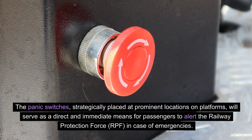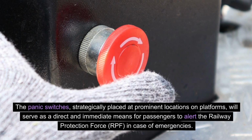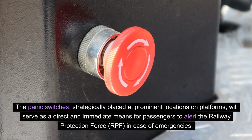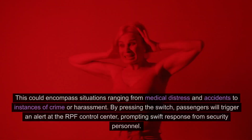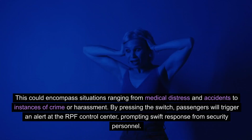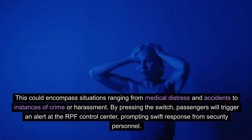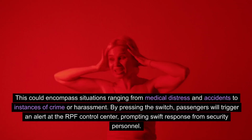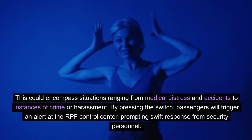Empowering passengers in times of need. The panic switches, strategically placed at prominent locations on platforms, will serve as a direct and immediate means for passengers to alert the Railway Protection Force (RPF) in case of emergencies. This could encompass situations ranging from medical distress and accidents to instances of crime or harassment. By pressing the switch, passengers will trigger an alert at the RPF control center, prompting swift response from security personnel.